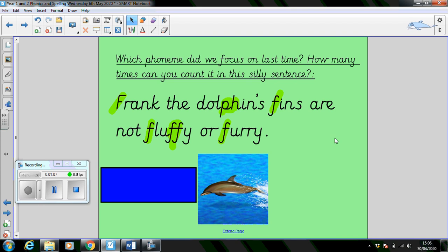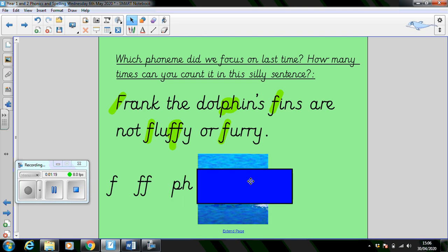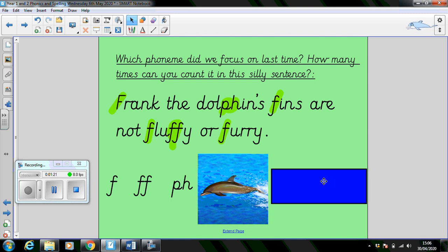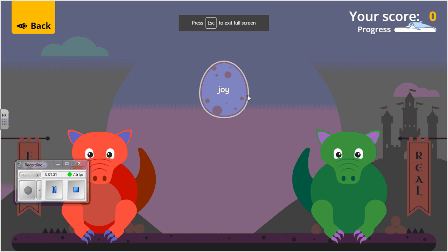And hopefully you've remembered from our last session that the three main graphemes that we use to make that f sound are F on its own, the double F digraph, or the PH digraph. Okay, so we're going to look at the new Phonics Play website today, and we're going to start off with a game looking at that OI sound that we looked at last week, and we're looking at the OY digraph.